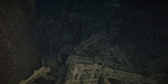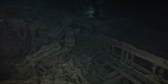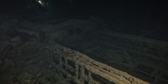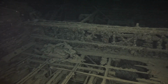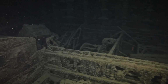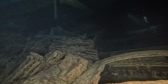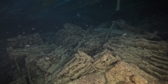As we enter this hold from one of the coal holds, you can see the backs of the lorries. Some have rifles, some motorbikes, but no space was wasted. All the wood on the lorry beds has since rotted, just leaving the steel frames. Stacks of Enfield rifles in their rotten cases.